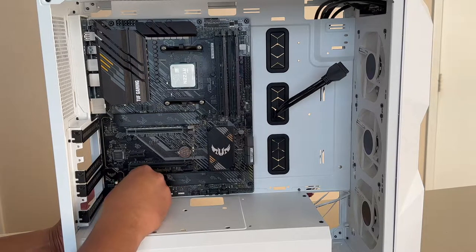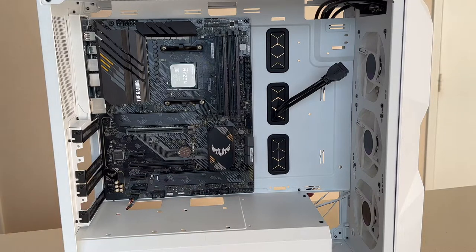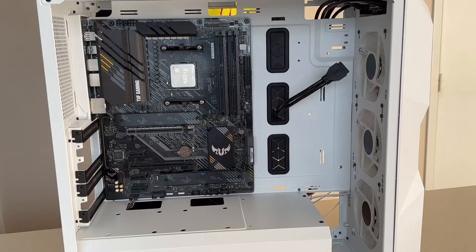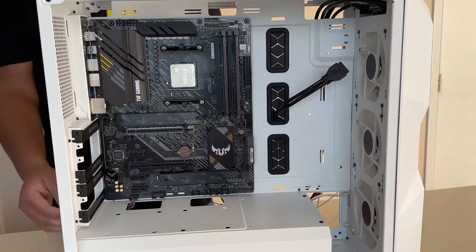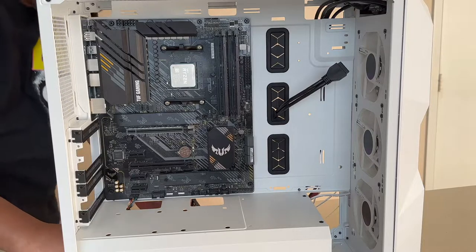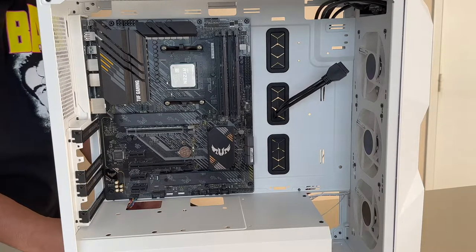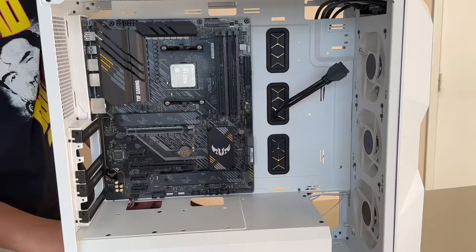Okay, got that connected. Now, next thing you want to do is you want to use your RGB. I push my RGB through here, and then you have your front panel and you have your fans. So you have to position how you want to do it. So you want to look for your RGB. And now we haven't put the power supply in yet. That's going to be our next thing.